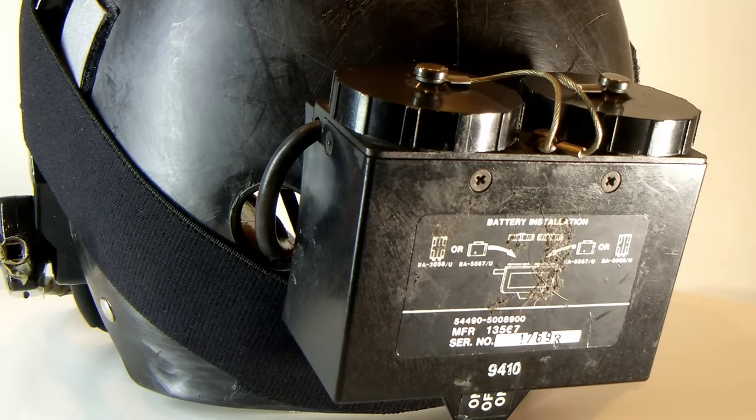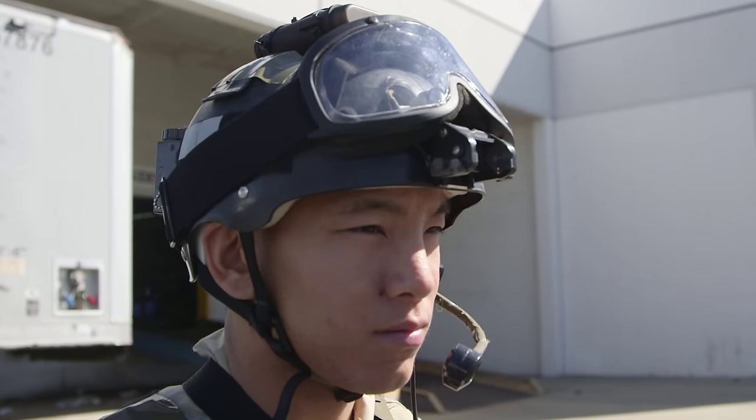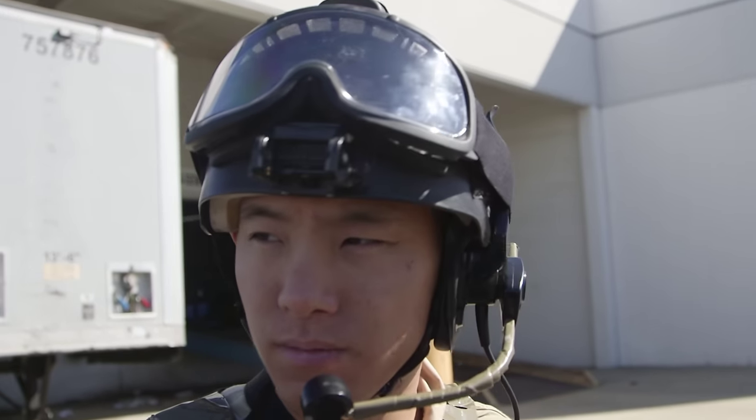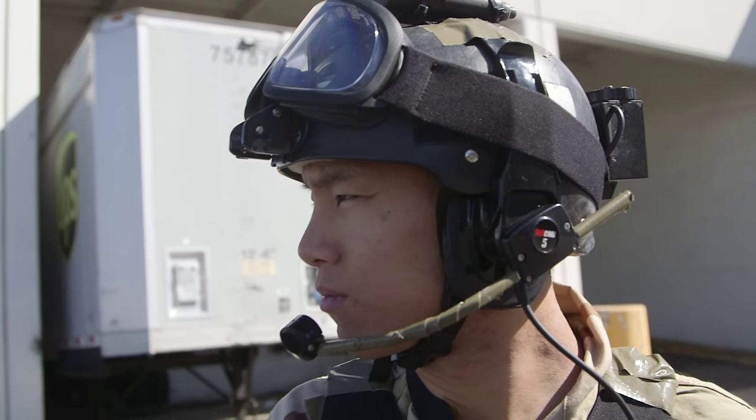But what's really cool too is I also have a Setcom 5 headset, and that's just one of the variations. Delta was using quite a variety of different comms pieces and other stuff that they were using on their head. Also have Bolle goggles. Now these are close, but might not be the exact Bolle X500s.